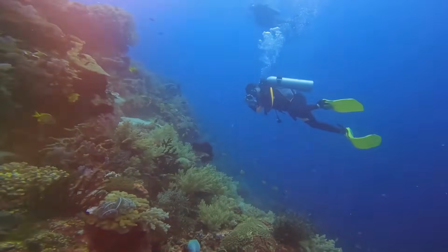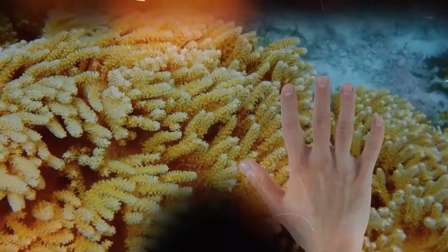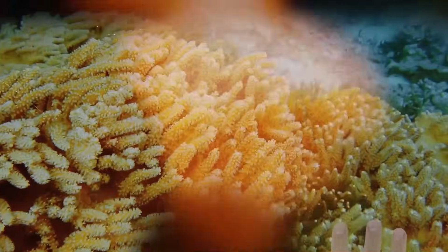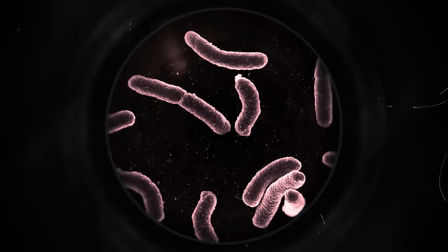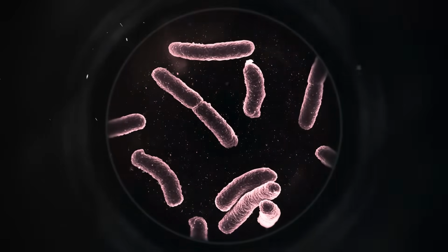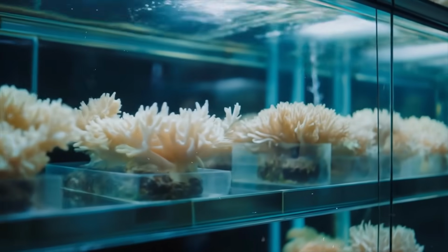In the mid-1990s, a group of researchers wanted to study the development and nutrition of corals. They brought them to the lab for testing and found out that corals reacted differently to tests in artificial environments than in the ocean. Their behavior in a laboratory setting was different from their behavior in the wild.